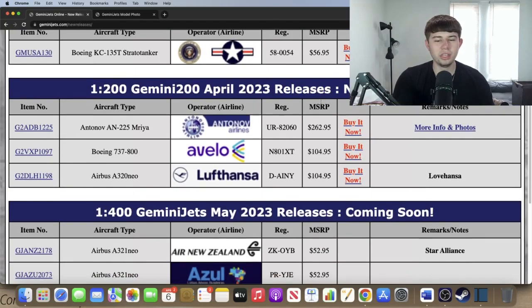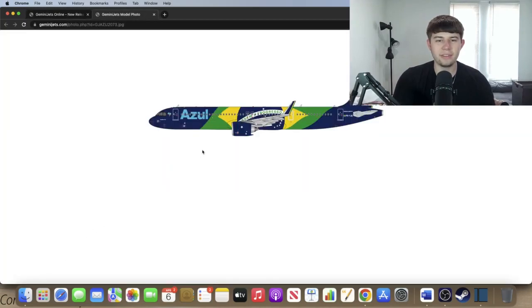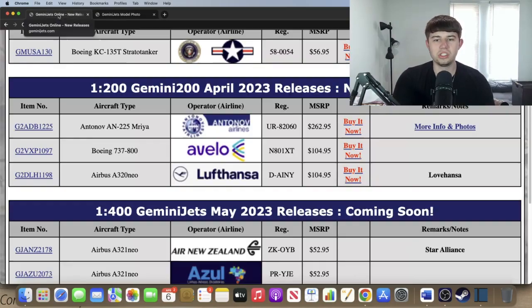And now we have an Azul Airbus A321neo, PR-YJE. This is another really good aircraft right here. I am almost confident this has not been done in this livery. I'm almost positive. Could be wrong, but I'm pretty sure that not many of these have been done. The mold, like I said, is pretty good, and I think this is a really nice special livery. I'm going to give this an A. I think this is a really solid release in general.